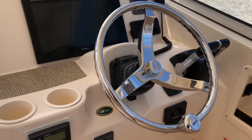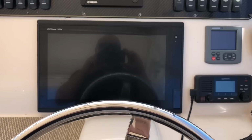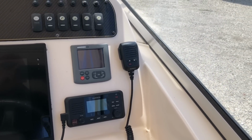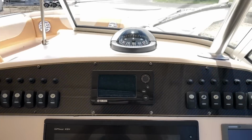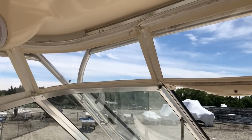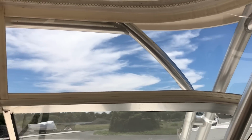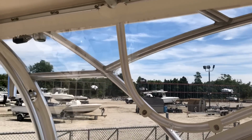Tilt helm. This boat does have 16-inch Garmin GPS, Garmin VHF, Raymarine autopilot, Yamaha gauges, compass, speakers in the overhead box, hard plastic forward, soft plastic on the side which comes up to get air through.